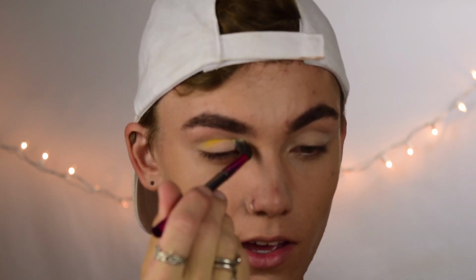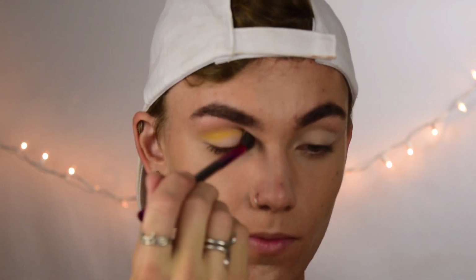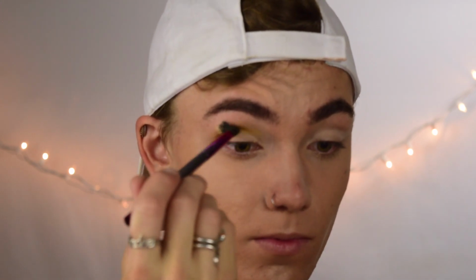So I'm just gonna grab this yellow. Look how pigmented, oh my gosh. And I'm just gonna apply that right over here and just kind of in the crease region to act as a transition shade.